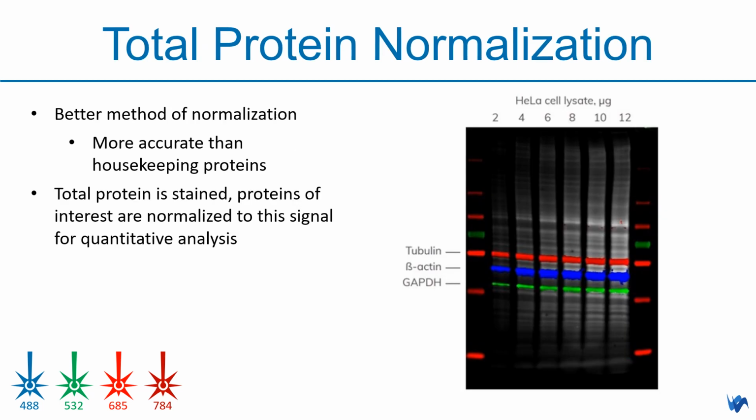Let's talk a little more about quantitative Westerns and the importance of normalization. Traditionally, quantitative Westerns involved normalizing the protein of interest to a housekeeping protein in the same lane, the reasoning being that the expression levels of these housekeeping proteins remain constant regardless of the experimental conditions. However, we now know that some housekeeping proteins may be affected by experimental conditions.